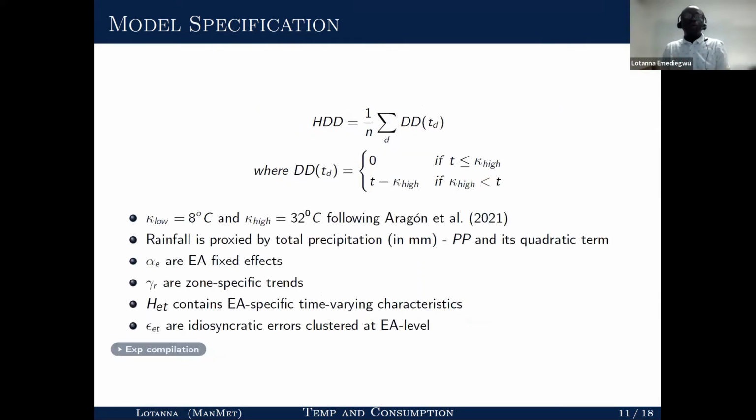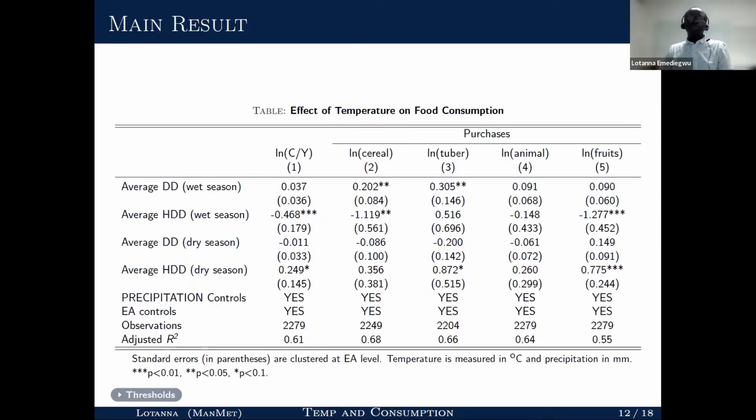But we also have what we call the harmful degree days, or the harmful degree unit. So any temperature above K high is counted as something very harmful. And we also take the average of that. That will help us to measure non-linearity, looking at what's the impact of normal degree days on food consumption and what's the impact of high harmful degree days on food consumption.